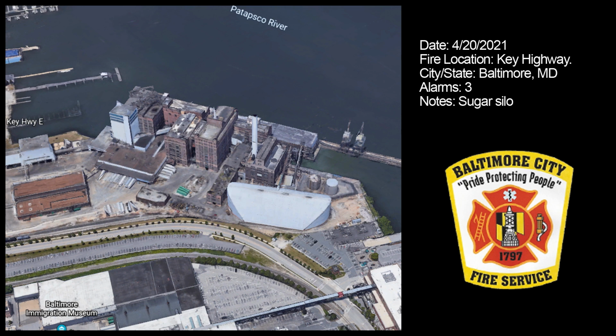Engine 6 covering squad. 26 is plugged. Engine 6 for command. If we can get a ladder truck back here, make room for a ladder truck. We have elevated platforms that we need to reach. Engine 2 to Engine 6. I already got 26 is plugged. Engine 2 is going to be covering squad. We're going to be grabbing another hydrant.